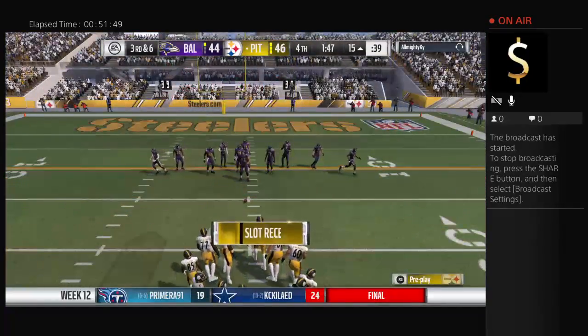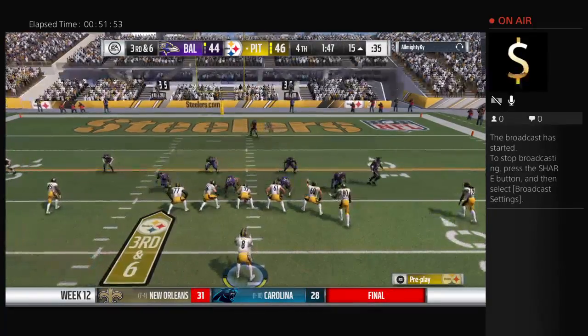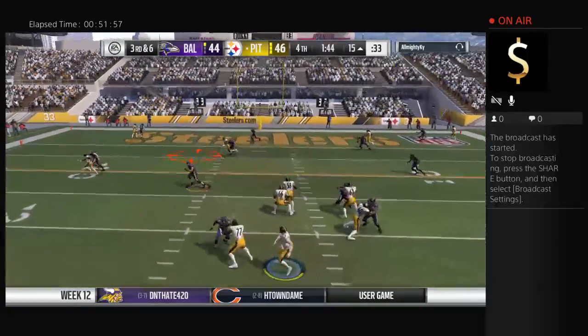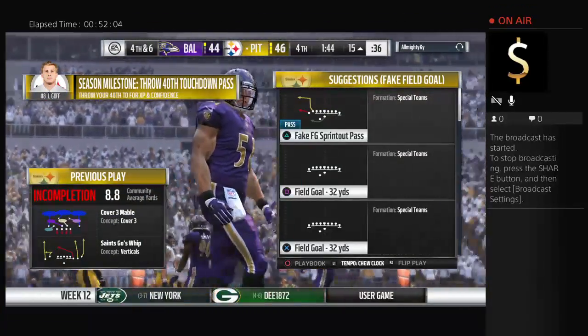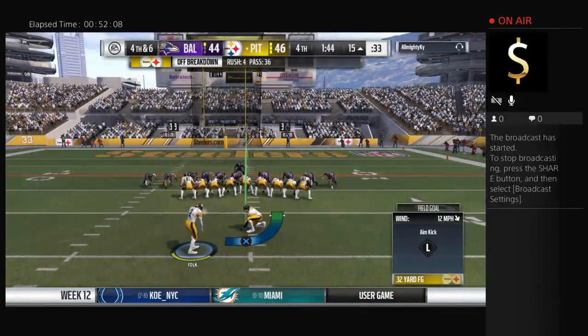Seventh play of the drive upcoming here on 3rd and 6. Here we go. Goff now to throw. And he couldn't hang on to it through the contact. Incomplete. Normally, he's pretty reliable. Usually catches what's thrown to him. On that play, he simply dropped it.